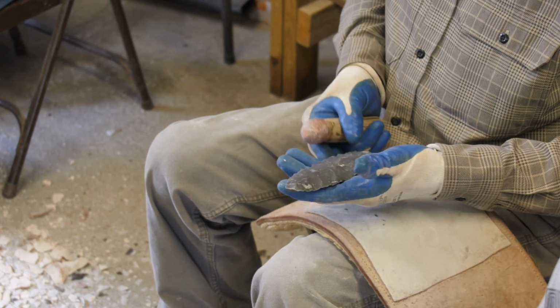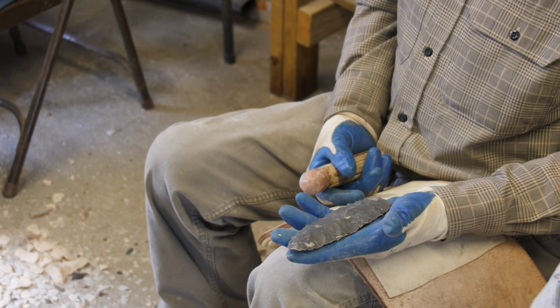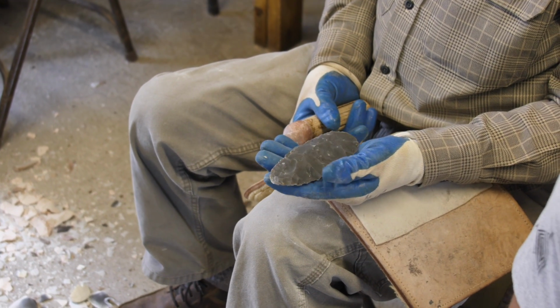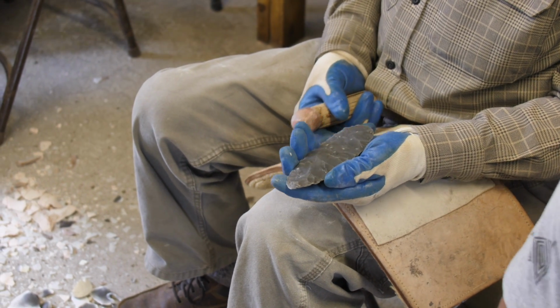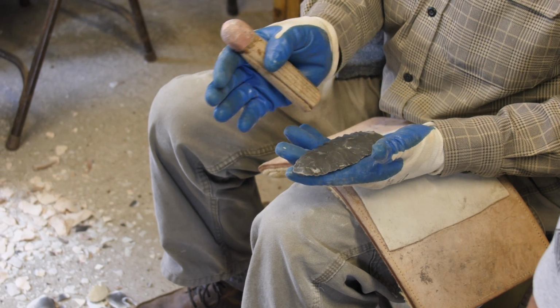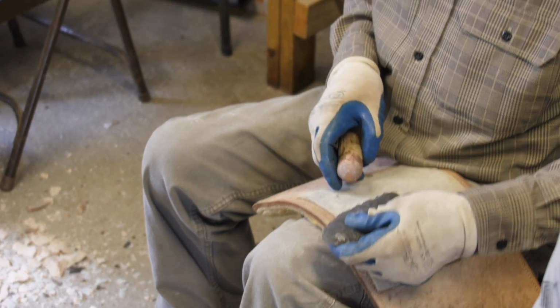This is a typical biface, and that's about how long it takes one that's usable. You can come back and do the finish work now to make a usable point. What I would do.